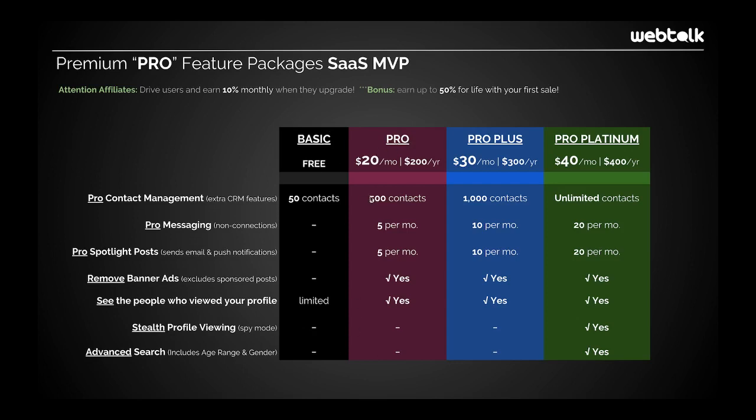Pro, I've gone through this before. Basic, Pro, Pro Plus, Pro Platinum. 500 contacts, 1,000 contacts, unlimited contacts. You get unlimited contacts, yeah, using these new CRM features for $40 a month. That is cheap compared to LinkedIn. Unlimited contacts, 20 pro messaging per month, 20 per month spotlight posts, and the rest. I could go into this and explain these, but what I want to keep in people's mind is the price.